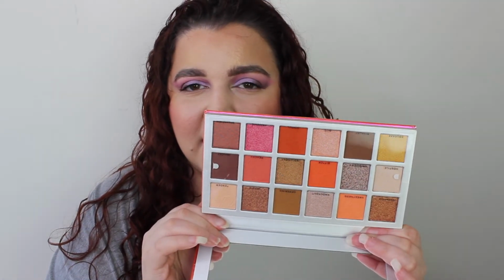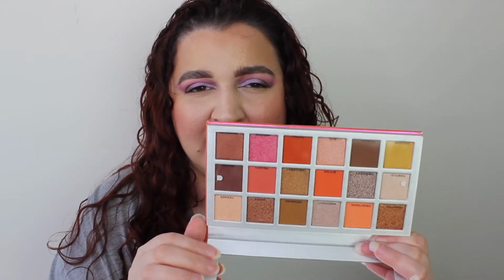This is the Bitter Peach palette. This was more my kind of vibe. As you can see, there's a lot more orange, warmer tones in it. The other one was a very pastel-y blue type palette, so yeah, picked up this one off of Revolution. They also have it on their website as well as on Boots, but I'm not really interested in the other palette, so I will grab it for my collection in the future.